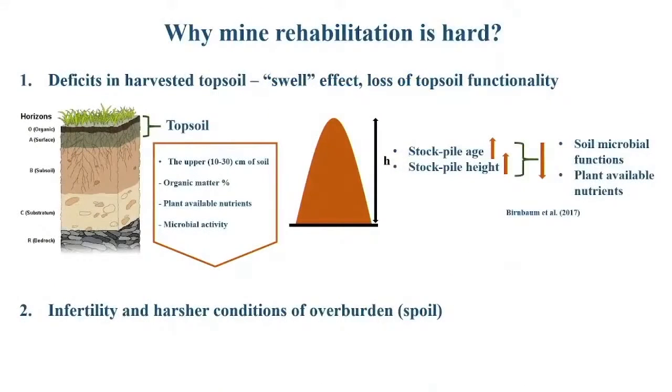Even this rehabilitation is harder because of the limited availability of functional topsoil that is caused by two reasons. One is the swell effect. That is, the post-mine land area that needs rehabilitation is larger than the pre-mine land area because of the spoil piles, and the available topsoil is not enough.